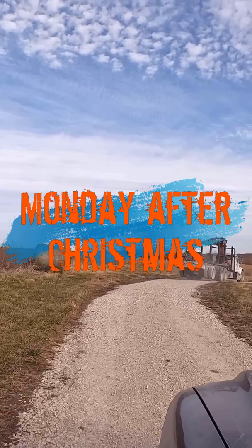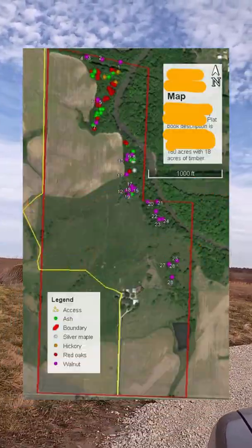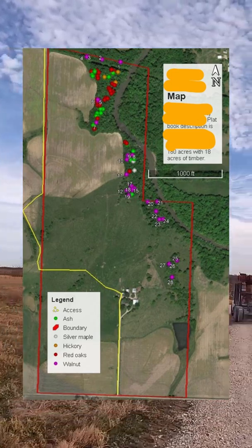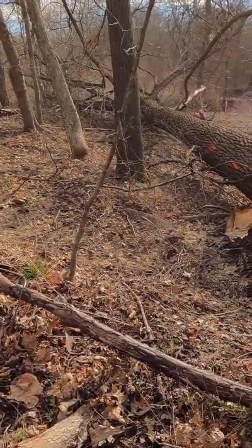We're back over to a job we started right after Christmas. We got over here the Monday after Christmas. It's a good little job. All kinds of different logs on it. Some decent walnuts.